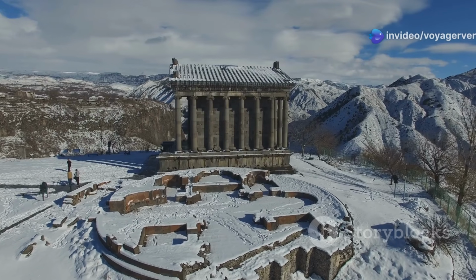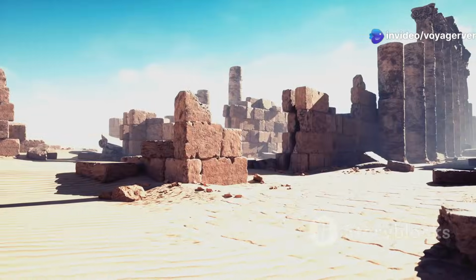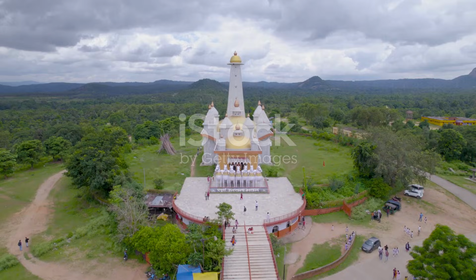From high up on a flat area, the temple has amazing views of the valley. Even though it's broken, the Martin Sun Temple is still awesome, reminding us of the power of old art and beliefs.